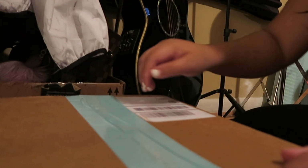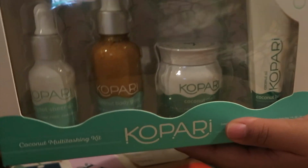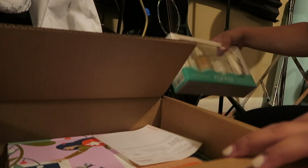So I ordered a couple of add-ons as well. I purchased the Kapari. I don't know if I'm saying that right, but it's basically a coconut oil organic skincare line. And here it is right here. So cute. I'm really excited to try this out. Been seeing a lot of advertisements for it and whatnot.